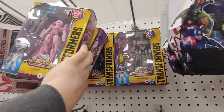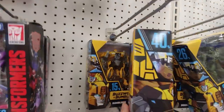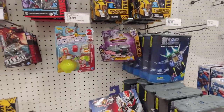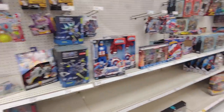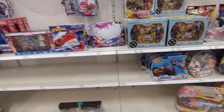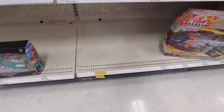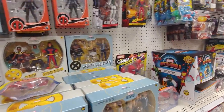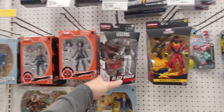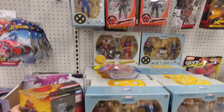Are these new? Shatter. Bumblebee. More Bumblebees. That's with the Marvel Legends. All the same old. Oh, Squirrel Girl, $27.99. I'd rather buy her for less. Who knows? She might make it to Ross or Ollie's. Yeah, same old Marvel Legends.